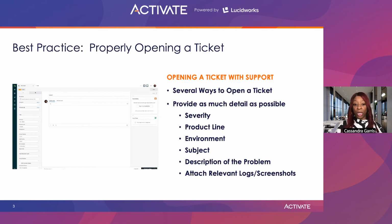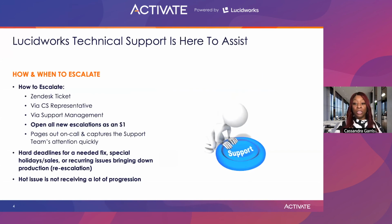Now that you know how to properly open a ticket, let's view the second point of best practices with support by way of escalating issues. So how do you know when to escalate and what do you escalate? To escalate an issue, there are typically 3 avenues to get this done. You can do it via the ticket in Zendesk, via your CS representative, and also via support management.